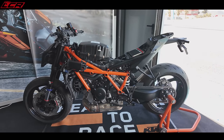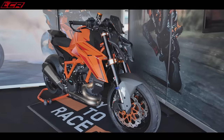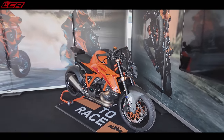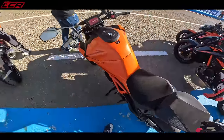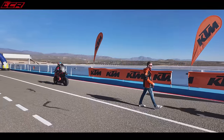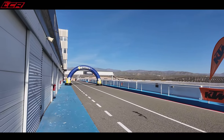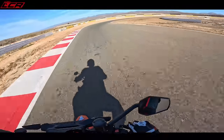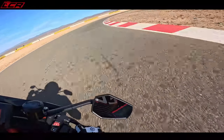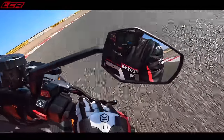She was the beast, she's still the beast. Absolutely bonkers. Look at that. Who wouldn't love that? Orange one now. I don't know if the orange ones are quicker. I think the orange ones are quicker. Such an easy, easy bike to ride.